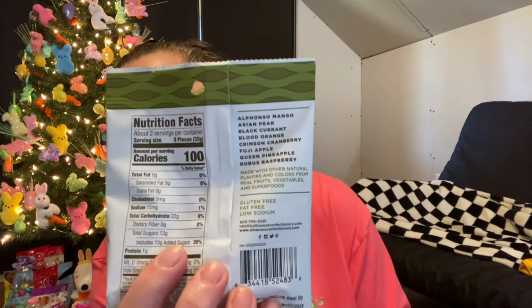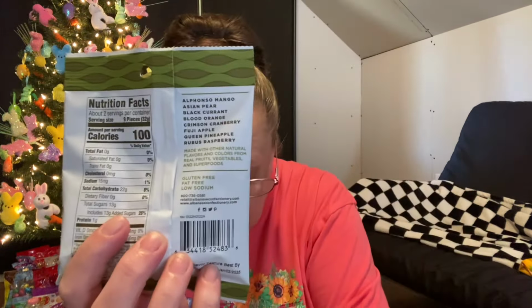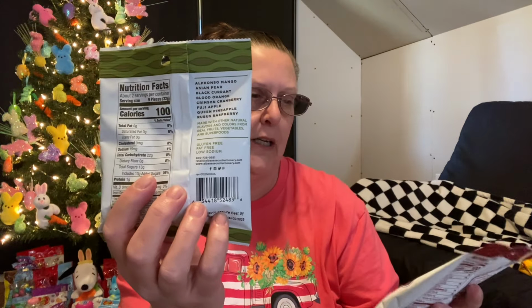All right, so Albanese Gummy Bears. They have like so many different ones. I found a couple packages I hadn't quite seen before. This one is 2.5 ounces. It says Ultimate 8 Flavored Gummy Bears, colors from real fruit, vegetables, and superfoods. And it looks like this. And here's the flavor. I'm not even gonna pronounce the flavors. There's the flavors right here. Look at those flavors.